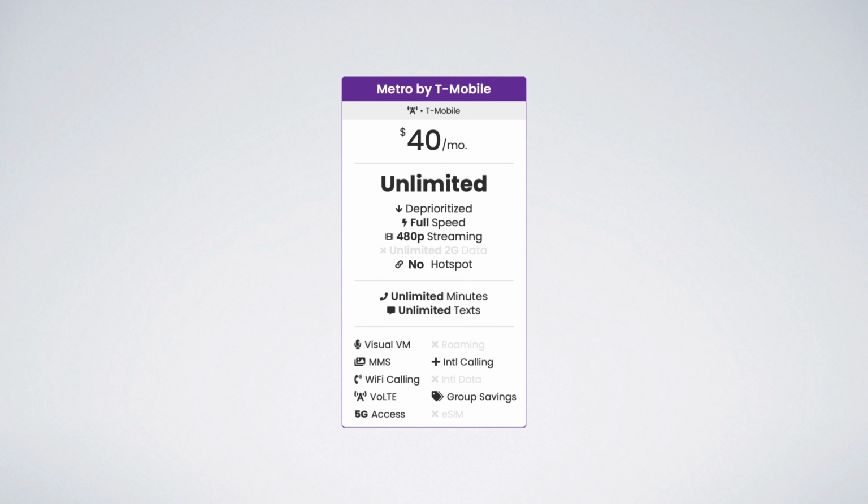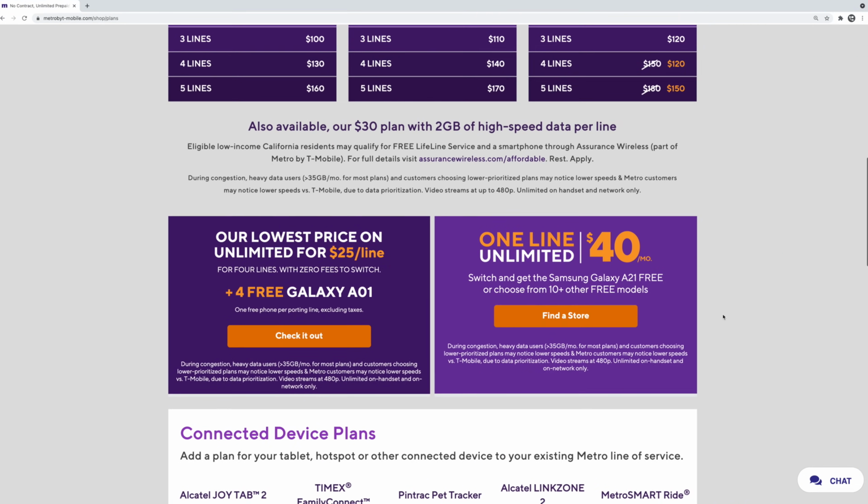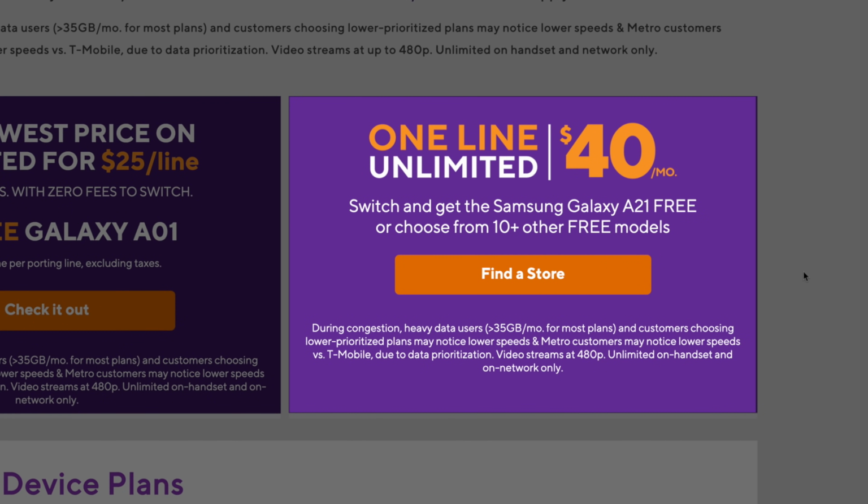With that said, let's get into the best true unlimited data plans for the 4% of you that use over 50 gigs of cellular data per month. The number one cheapest option here is Metro's $40 unlimited plan. They have a special promotion going on right now where if you port your number in, you can get unlimited data for just $40 per month. That is an insane deal.